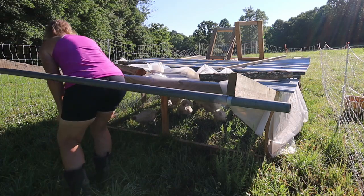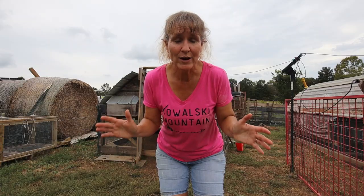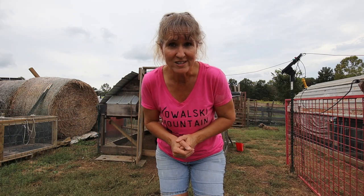Now, that worked great to be able to rotationally graze our Cornish cross broilers, and we raised hundreds of pounds of chicken for this next year.